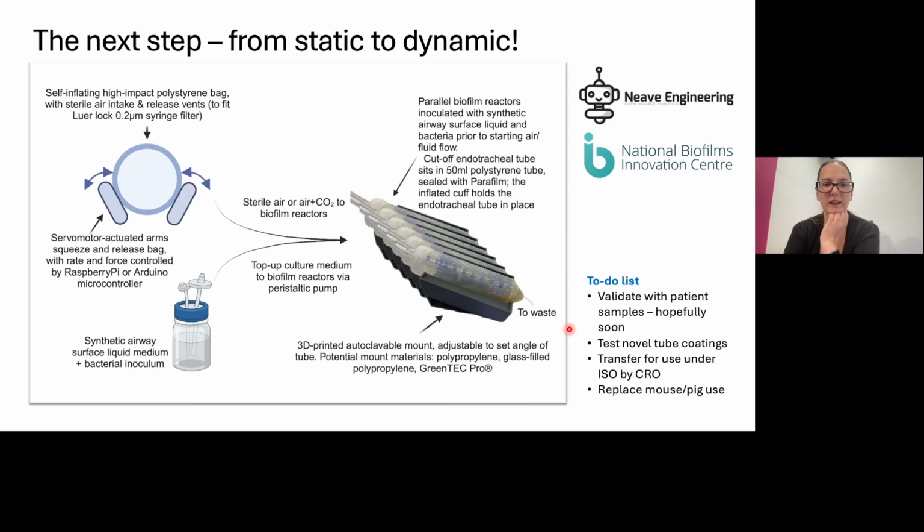What's our to-do list next? We need to validate this with patient samples. As other speakers have said today, that's crucial. There are no really good published microscopy images of endotracheal tube biofilms, so we're having to prospectively collect our own samples. So hopefully that will start happening over 2025, and we will be able to compare the structure of biofilms in our model with patient samples.